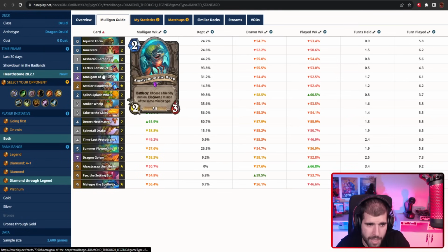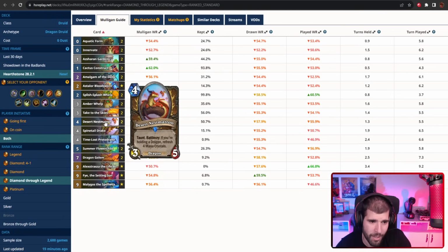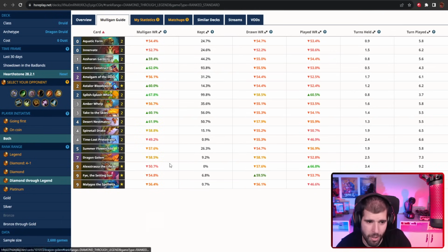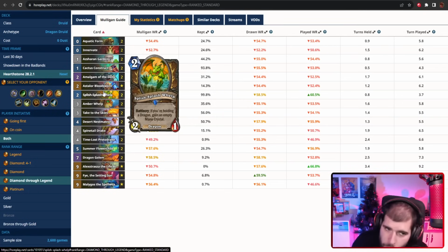The other interesting thing is the couple of Amalgams, which can give you some extra stuff, and it's pretty nice to have Amalgams because you basically play this and you still have a dragon again in your hand, and you have a shot at finding some extra stuff like another Fae, like another Desert Nest Matron, or another Golem. You could even find Splish Splash that way if it's so elusive for you, so that can definitely help with the ramp too.